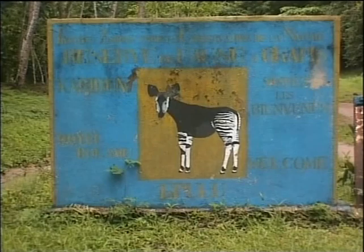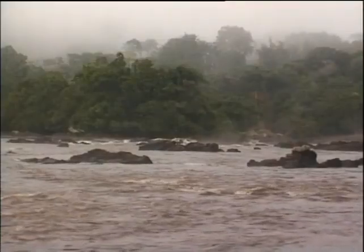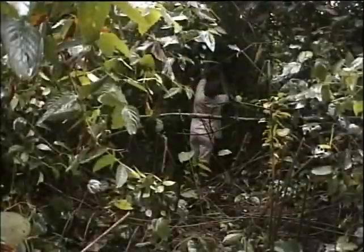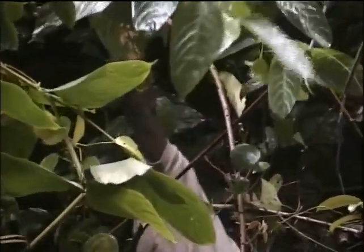A wildlife reserve which spreads out for almost 14,000 square kilometres and named after the okapi was established in 1992 to try and protect the natural riches in the forest. With a population of around 30,000 animals, this is the last remaining natural habitat for the okapis in the world.